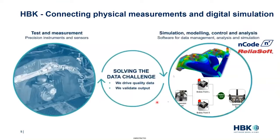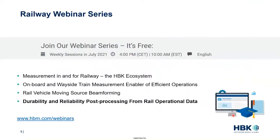The applications we will discuss today will be illustrated with the Prenscia products, which is the software branch of HBK, the right part of this graph. For the left part, the test and measurement part, if you haven't looked at them already, I would recommend you watch the previous webinars of this series, where I demonstrated the measurement solutions that we can offer at HBK for the rail industry. They're available online at hbm.com/webinars.